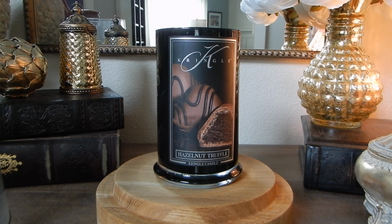So let's talk about the fragrance notes here, and then I'll tell you what I smell, and we'll get into anything else that I may have missed here. So strength and throw, all that stuff. Sorry, I'm gonna pull up their little story here. Okay, Hazelnut Truffle, whether it's a date night or to treat yourself, there we go. Commas, really hard for me today.